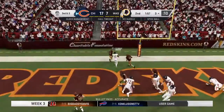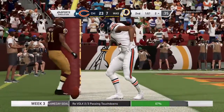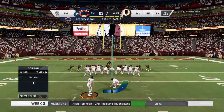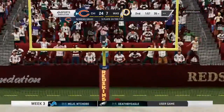Now a fake on the give here as they try the run-pass option. Allen Robinson, his 2nd touchdown on the season as the Bears push further out in front. On those slants, everything happens so quickly. What makes it work? The timing between the passer and the receiver.